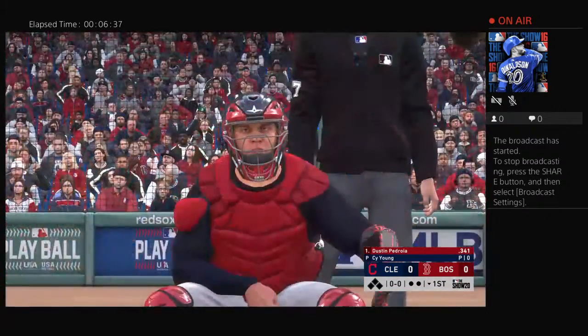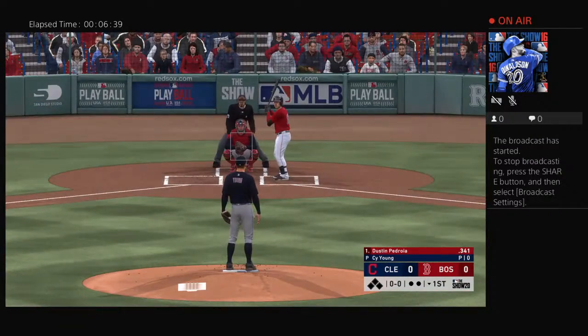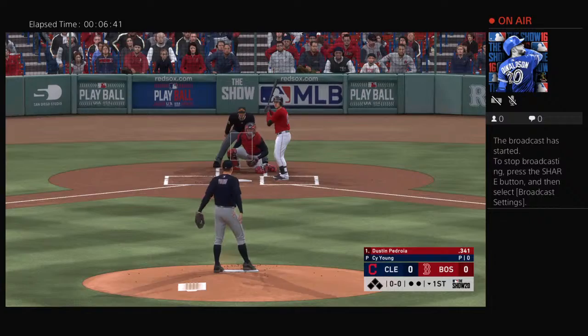Into the box now, Dustin Pedroia. He'll lead things off here in the bottom half of the first.